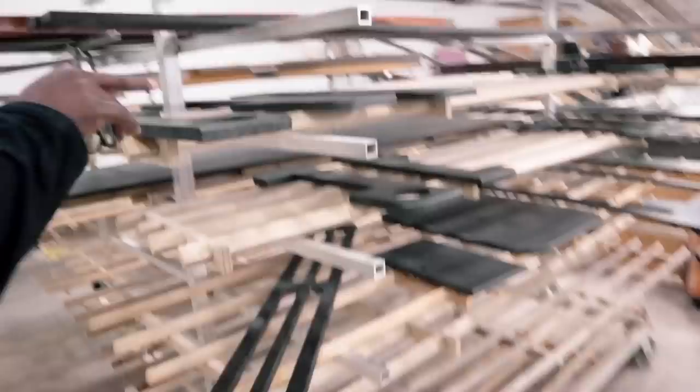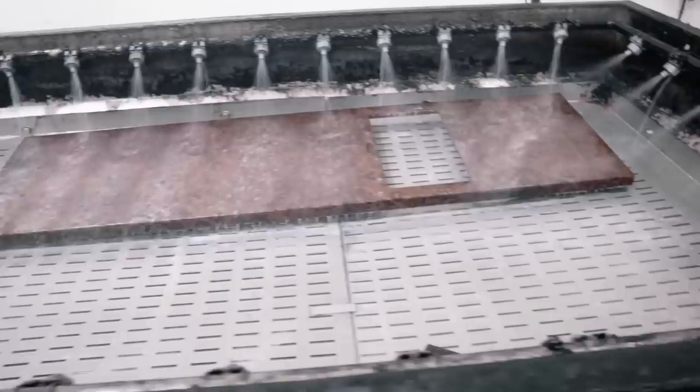These are like cup holders and stuff. Oh, that's gone.